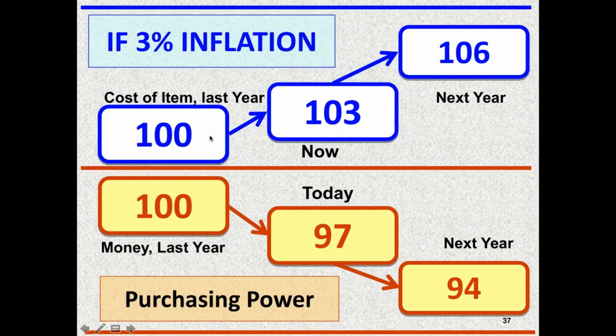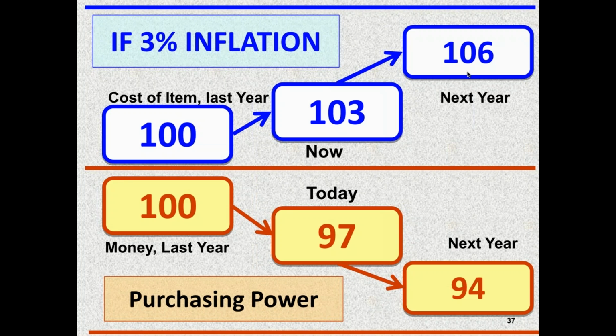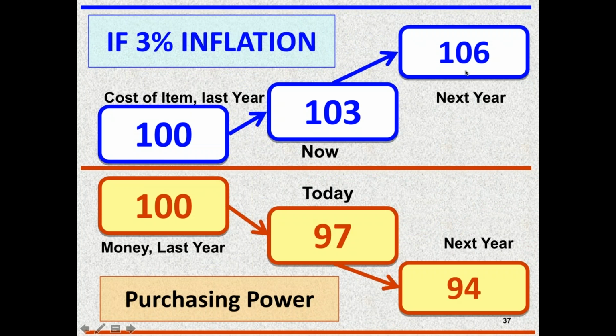Here's what happens when you have inflation. Whatever you were buying for 100 pesos last year is now worth 103 pesos. And then next year is going to cost you 106 pesos. That means that in order to buy something at 106 pesos, you have to put down a 100 peso bill plus 6 coins of 1 peso each. So the value of your 100 pesos practically got reduced to 94 because you had to add 6 pesos over here, right? So that's bad for your purchasing power.